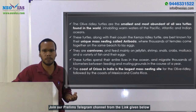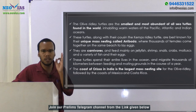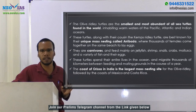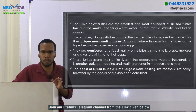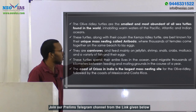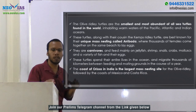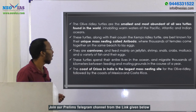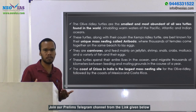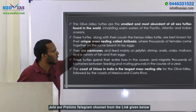On this Gahirmatha beach, thousands of these olive ridley turtles come for hatching, for their breeding. This is the mass nesting beach of the olive ridley turtle, on the coast of Orissa. Gahirmatha beach is the largest mass nesting beach of olive ridley turtles. The uniqueness of arribada is that thousands of females come together on the same beach to lay eggs. After the hatching is over, they go back with their young babies, swimming to the Pacific, Atlantic and Indian Oceans.